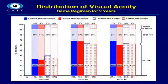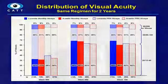Now this is showing 6 groups, and there are 6 groups because half of the patients that got treatment every month in the second year were switched to PRN treatment. And that made 2 more groups. And you can still see that there wasn't much difference across all of these groups.